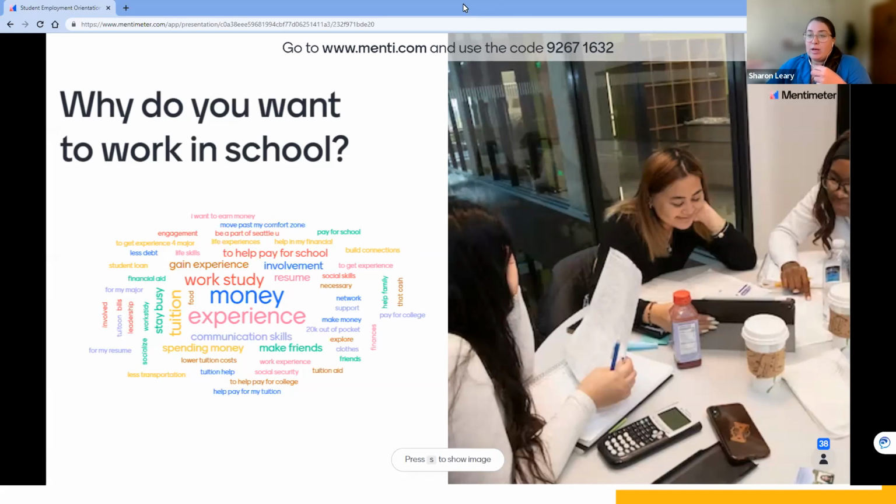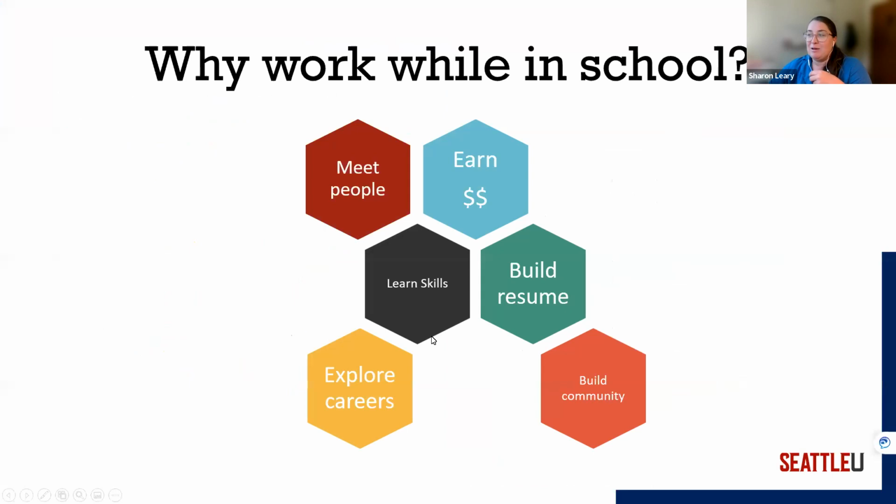So those are all things that we have also identified, and what the research shows, and why students work while they're in school, right? So to earn money, again, support the cost of education, meet people, build community, learn skills, build your resume. One thing that maybe I didn't see is exploring careers. So by working on campus, by taking on new responsibilities, new skills, maybe trying something that you hadn't thought of before, it helps you think about where you might want to go, right?